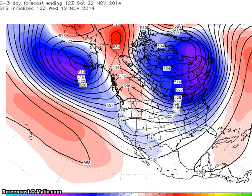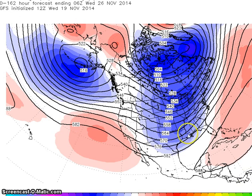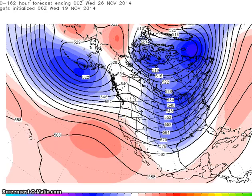We're going to go forward in time to the 26th, the end of the period. You can see the pattern is showing a trough here in the east, and the models differ with the ridge over the eastern Pacific. Some of the models have it further inland, some of them have it offshore. So we're going to look at the rest of the models. This is the ensembles. See, it brings it more onshore.